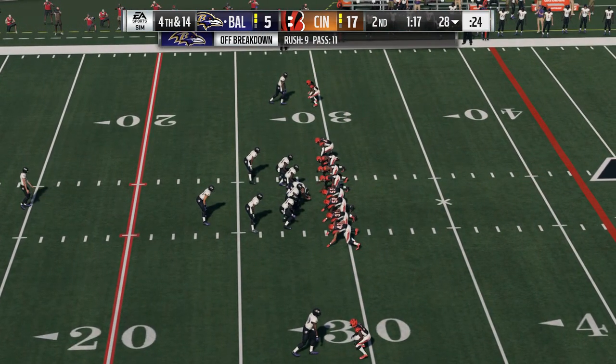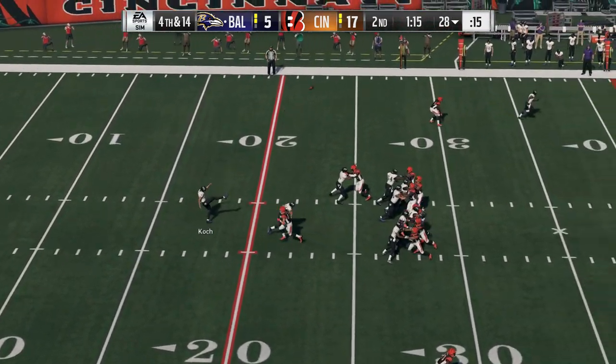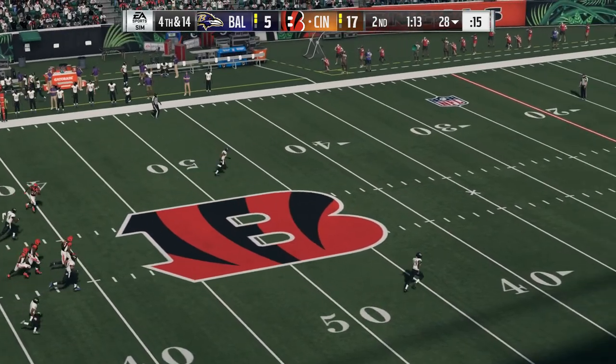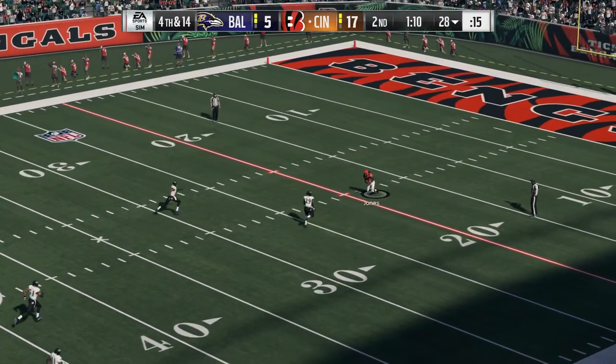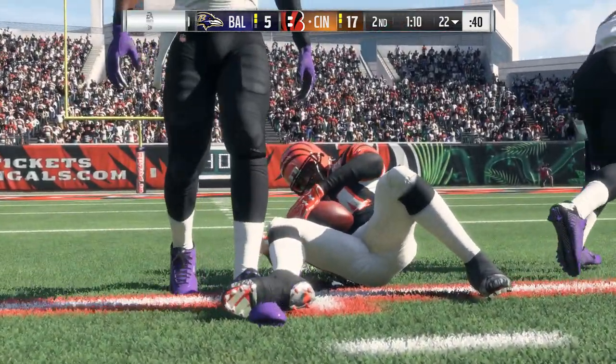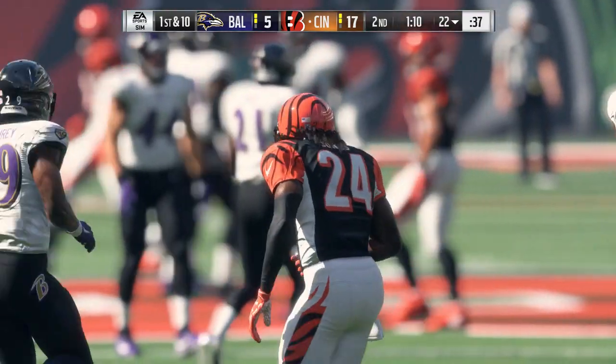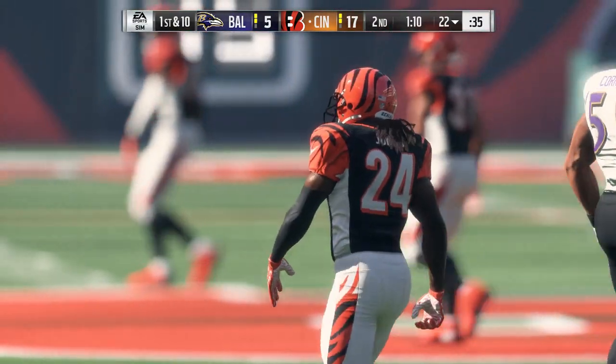Here's Sam Cook now, as he'll punt it away for the fourth time today. So possession goes over here on the punt, and that will come the offense as they take over. Cincinnati now ready to take the field.